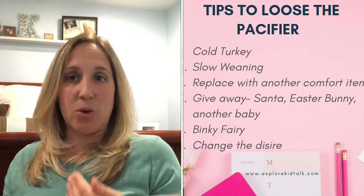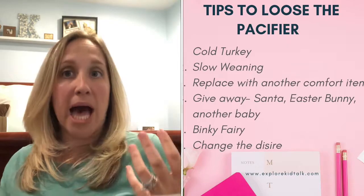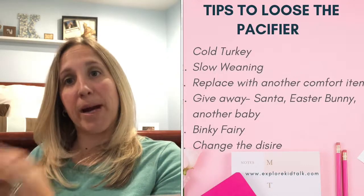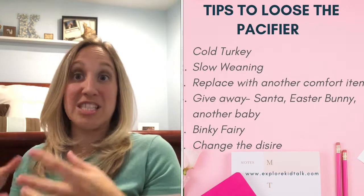Now, along with giving it away, a lot of other parents have done it during holidays. They give the pacifiers to Santa, or they give the pacifiers to the Easter Bunny. So your toddler will get the pacifiers together.